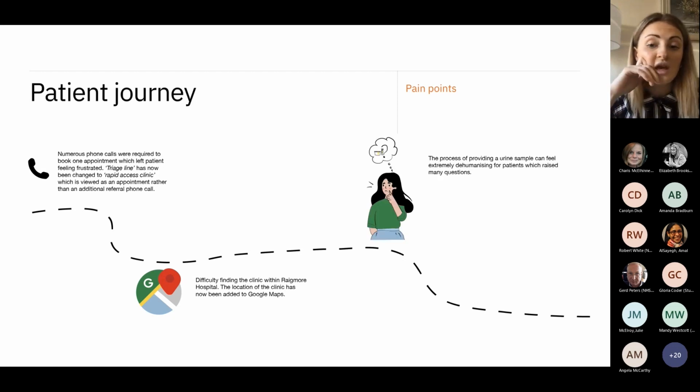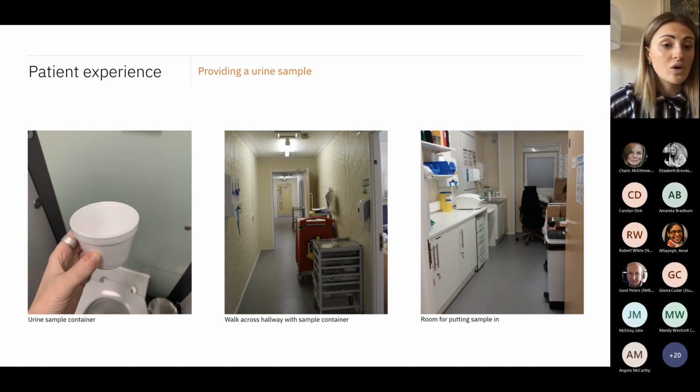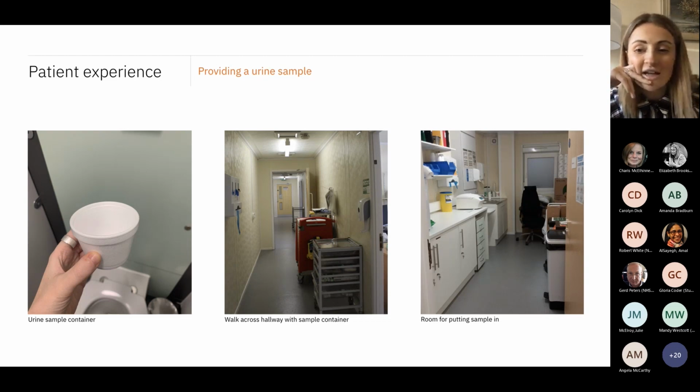And finally, during my appointment, I had to provide a urine sample, and this was probably the biggest pain point for me. So when I was asked to provide a urine sample, I was handed this little tub, which you can see in the first picture. And it's the kind of tub that you get sauce in for a takeaway. That's the only way I know how to describe it. And I felt quite embarrassed.